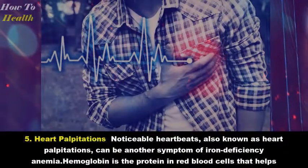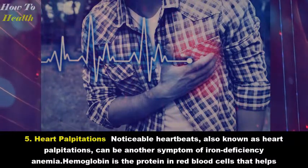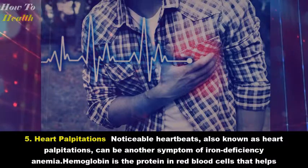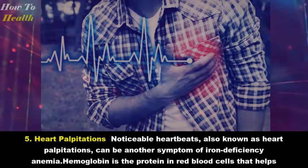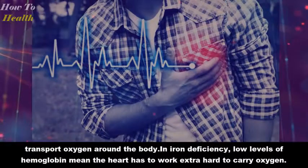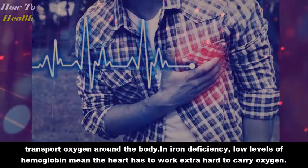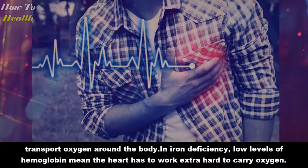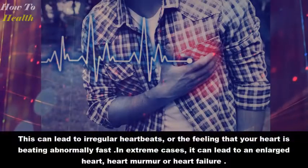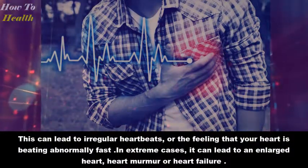5. Heart palpitations. Noticeable heartbeats, also known as heart palpitations, can be another symptom of iron deficiency anemia. Hemoglobin is the protein in red blood cells that helps transport oxygen around the body. In iron deficiency, low levels of hemoglobin mean the heart has to work extra hard to carry oxygen. This can lead to irregular heartbeats, or the feeling that your heart is beating abnormally fast.